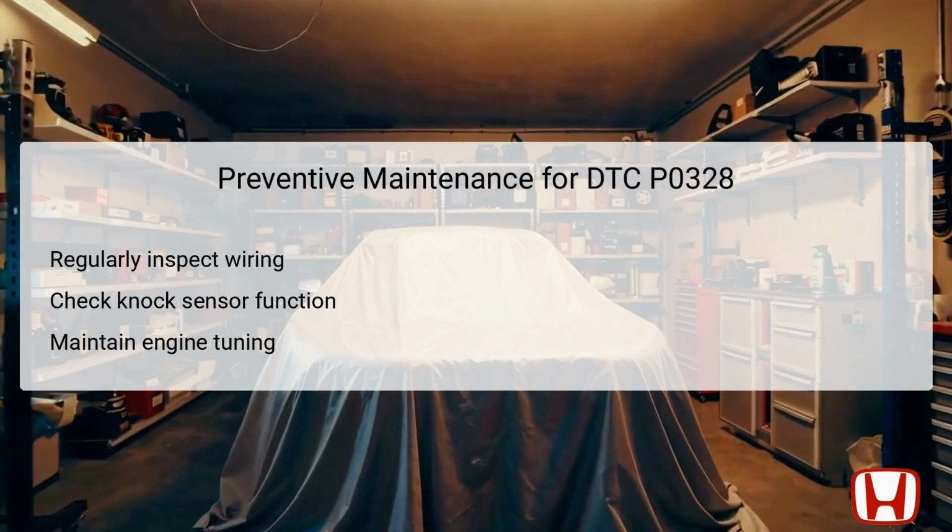Start by including routine inspections of the wiring harness connecting the knock sensor and PCM, ensuring there are no signs of wear, fraying, or loose connections that could create electrical faults. Additionally, periodically check the knock sensor's function as part of the vehicle's overall diagnostic checks, integrating it into the regular service intervals.